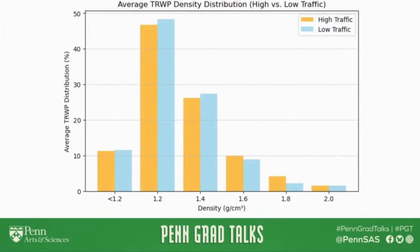At all of the streets that we were looking at, so things like the really high traffic roads like Walnut Street Bridge, or our quieter streets, maybe more residential areas, our density distribution was strikingly similar. This means that whatever is affecting the density of our particles is happening consistently across all of the sites that we have, not just at one specific site. So what actually controls our TRW, or our tire particle density?